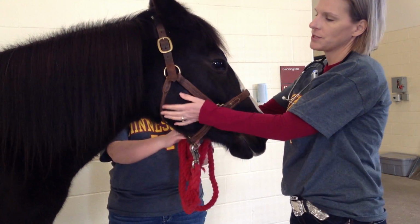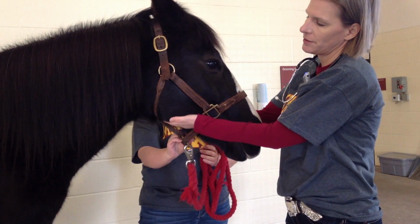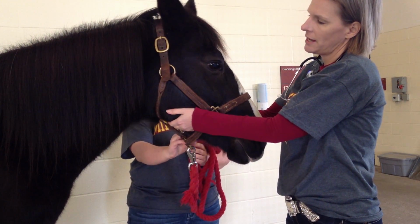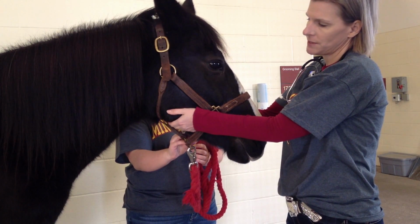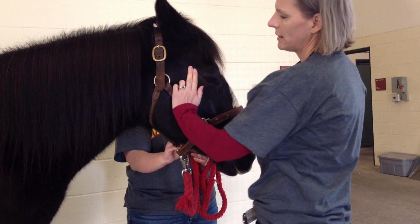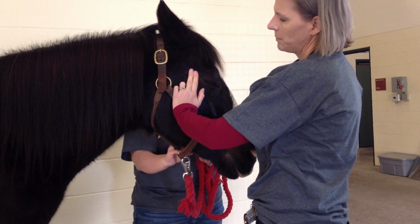We can typically also feel the pulse. There's an artery that runs under the edge of the jaw on both sides. With a little practice, you can pick up a pulse there. Another place is there's an artery that runs here behind the eye where we can pick up a pulse.